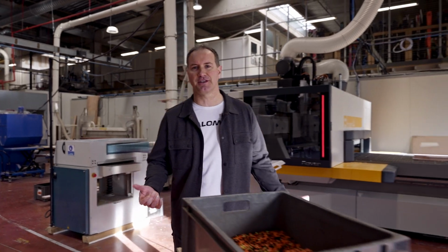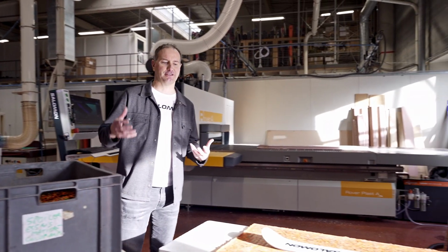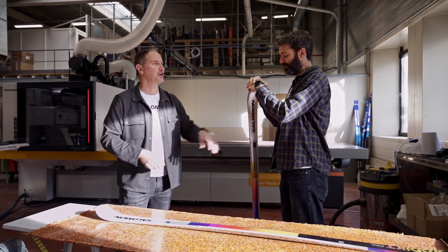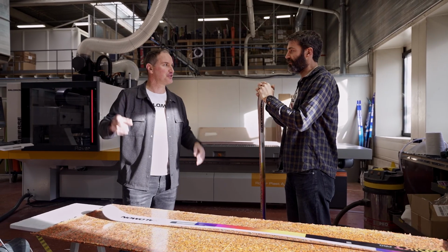We're back in the ski workshop here at Salomon, and we're going to give you a sneak peek at what the future of ski design is looking like. And in fact, I guess the future's here. This is Arnaud. How are you? Fine, thanks. So this guy works in R&D. What's the ski you're holding here? Because this takes it like another step, yeah?